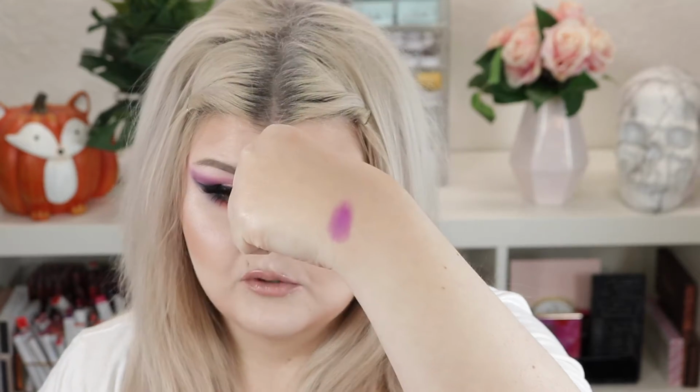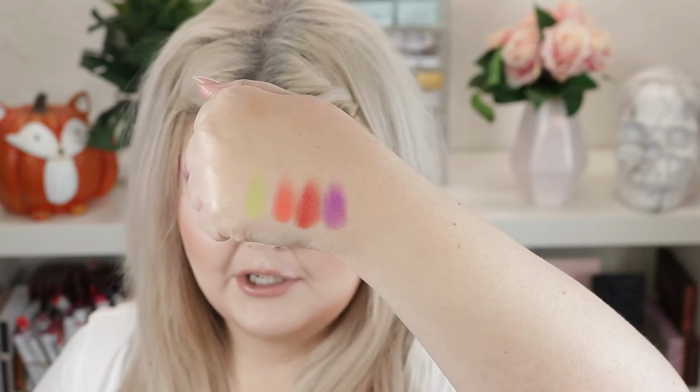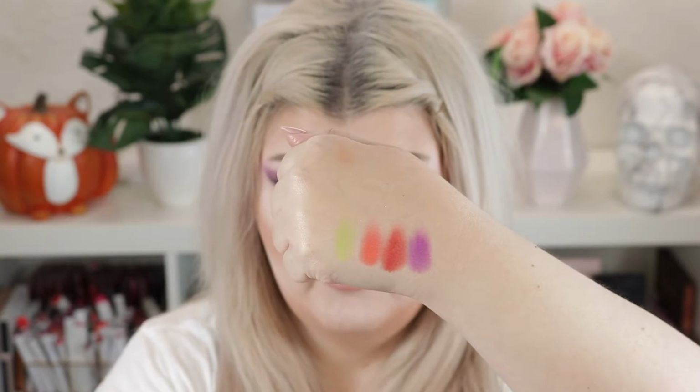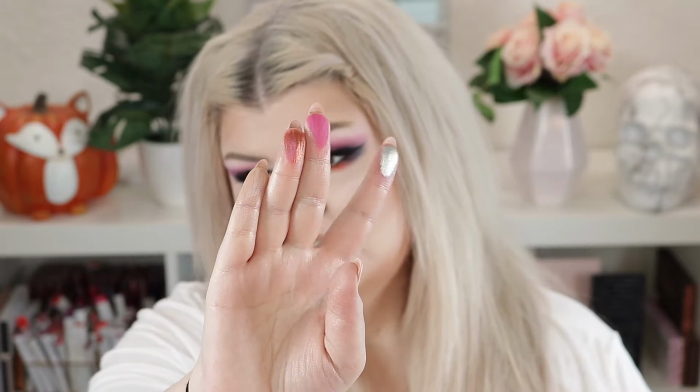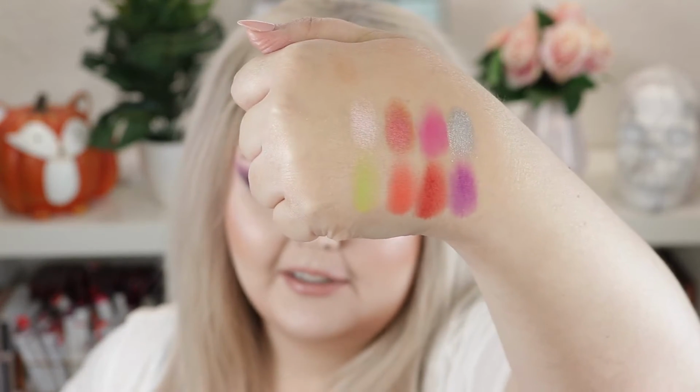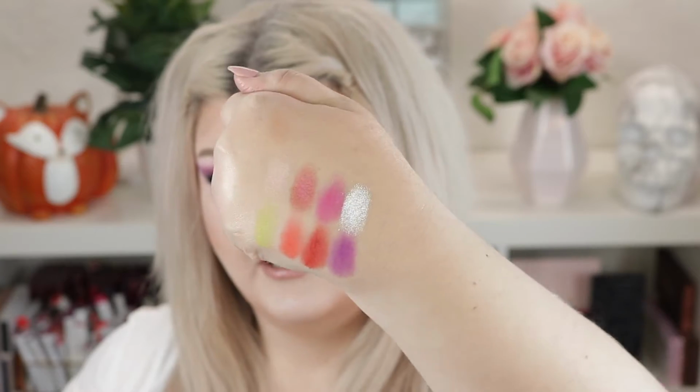But look, it swatches really nicely, really pigmented. It's one that you might want to pack on with your fingertip and then blend out with a brush. Look at that pigmentation. For quick little swatches, I'm impressed, guys. Here are the next ones. This silver is unreal. All of the shimmers and metallics in this palette, I am super impressed with.